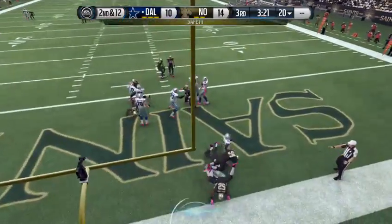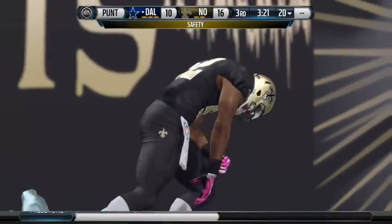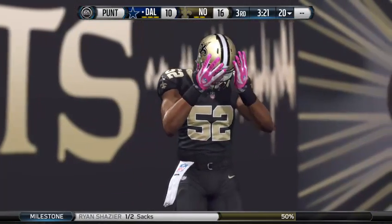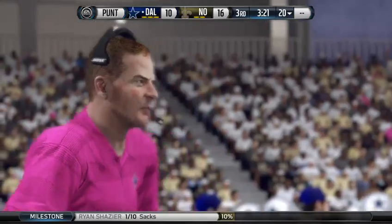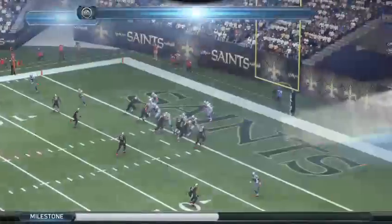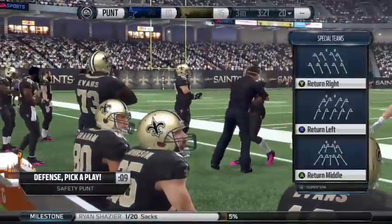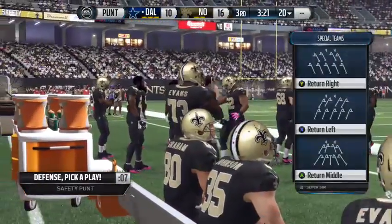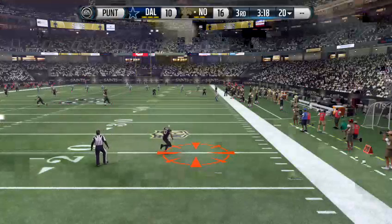And it doesn't matter because Ryan Shazier is going to have a sack instead. The big monster brings the safety to New Orleans. Kellen Moore had no time. He had nowhere to go. He could have thrown that thing right away. And the Cowboys need to punt it.